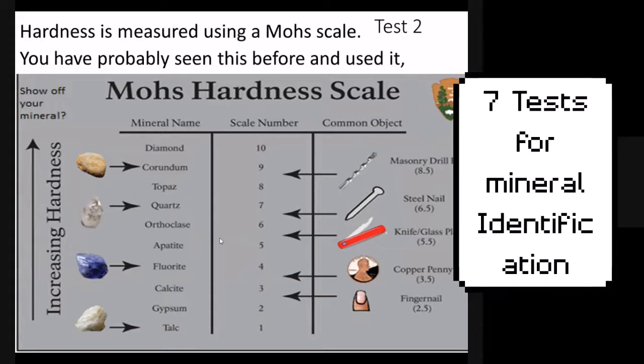If the opposite is true, and the penny actually scratches the mineral, then the mineral is lower than 3.5. So what is being scratched is the lower on the scale. If you take your fingernail and try to scratch the mineral and your fingernail doesn't scratch it, well, the mineral is harder than 2.5. If the fingernail does scratch it, then the mineral is softer than 2.5. It's lower, like it's either 2 or 1.5 or 1, or that's pretty much it. So using everyday objects, you could actually figure out where a mineral is on the scale.